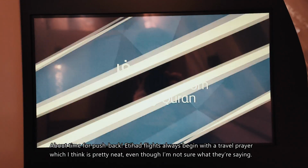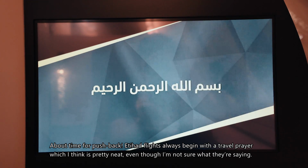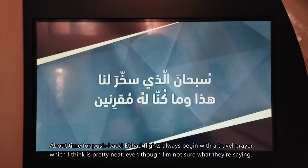About time for pushback. Etihad flights always begin with a travel prayer, which I think is pretty neat, even though I'm not sure what they're saying.